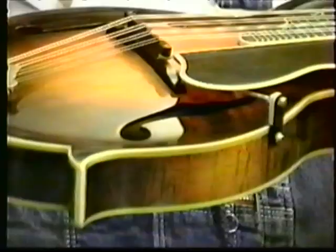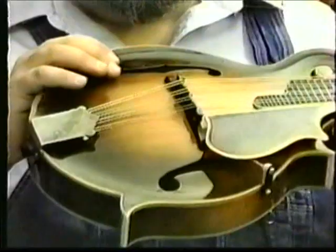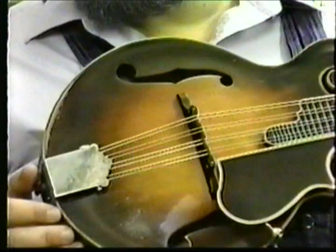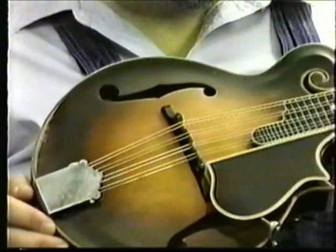Notice the arched top and the F holes. The violin F hole is now, for the first time, on a mandolin. And to do this, the tone chamber of the instrument had to be redesigned. And instead of the crossbar brace like the oval hole mandolins, the F5 has tone bars. Let me show you what I mean.